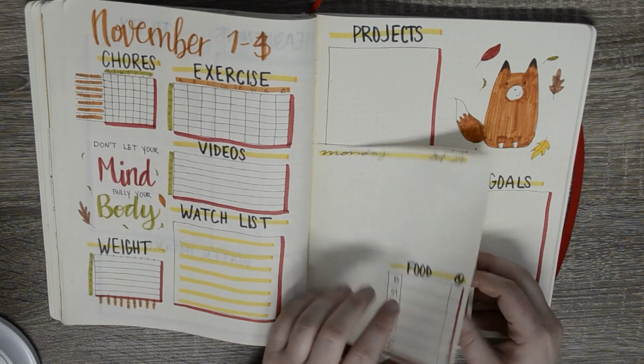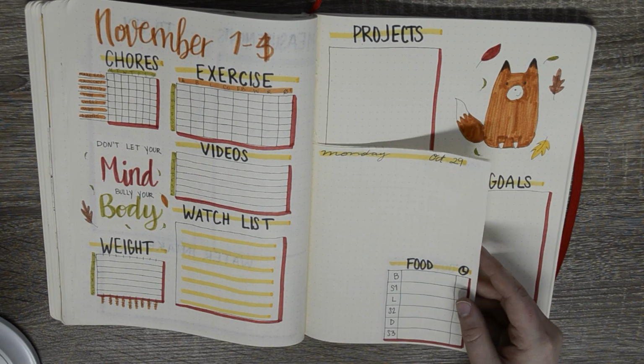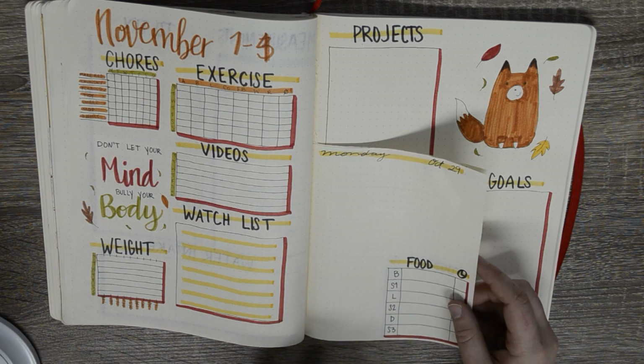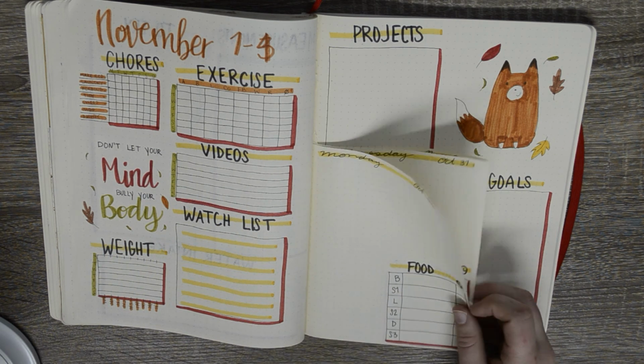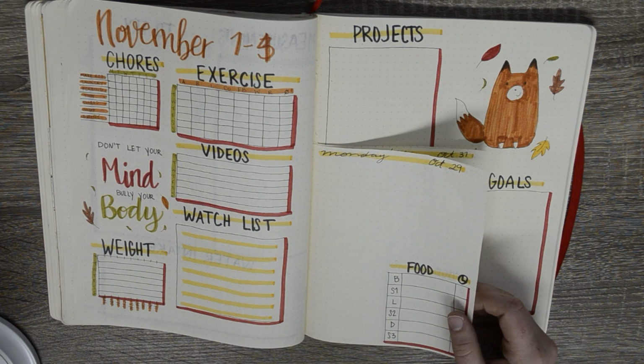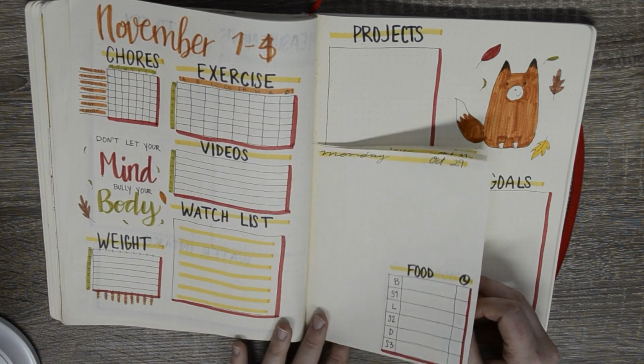Then over here I've got Monday, Tuesday, Wednesday, all the days here, and then I've got a little food tracker down here. And I believe I said in a previous video I have 3 snacks a day, so I had to add in 6 little slots. It does take up quite a bit of space, so we'll see how that works. I think I still have enough space to work with, but we'll just have to wait and see.